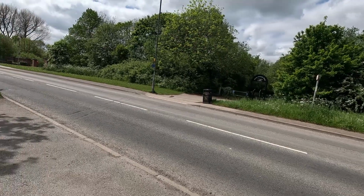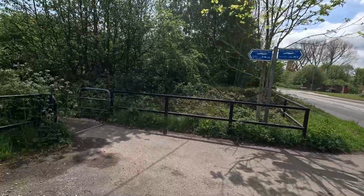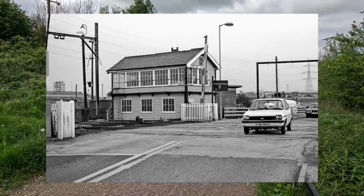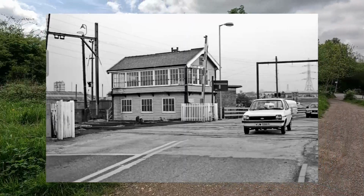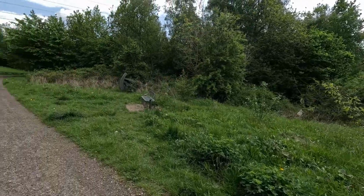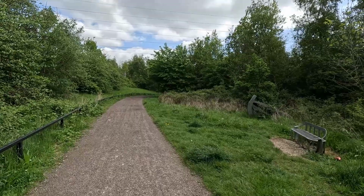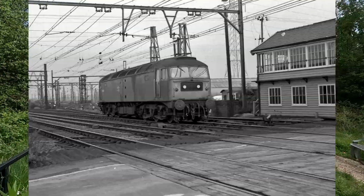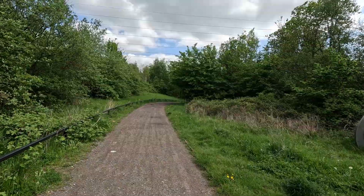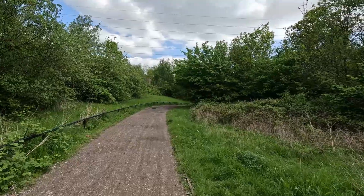A level crossing took the line across Pontefract Road here. The signal box would have been directly in front of us there, beyond which a vast expanse of lines spread out, which was known as Wath Marshalling Yard. Now we'll end the explore here. We'll continue at a later date and have a look at what's left of the marshalling yard.